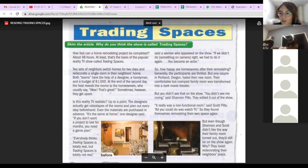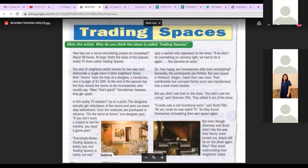All right. Let's continue with Ivania for this last section. The host revealed the room to the homeowners who usually say, wow, that's great. Sometimes, however, they get upset. Excellent. The host reveals the rooms to the homeowners. Do you know what homeowners are? Yes, los dueños. That is right. The owners of the home. The homeowners.